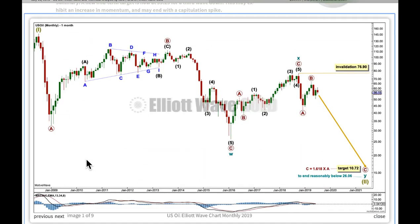This is the preferred bearish Elliott Wave count. It has more support from classic technical analysis, which we will get to in the last half of the video, than the bullish wave count does. And for that reason, this is my main preferred wave count.